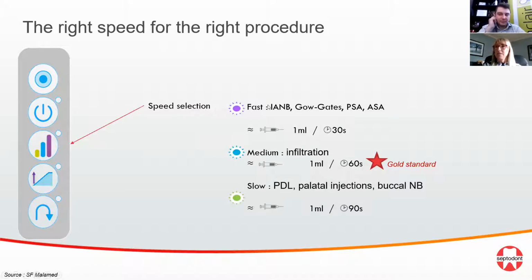So these are the speeds. The fast one, 30 seconds, is mostly going to be used for the block or Spix. The 60-second will be used more for all other injections and intraligamentary infiltration, and the 90-second will be mostly taken for the palatal.